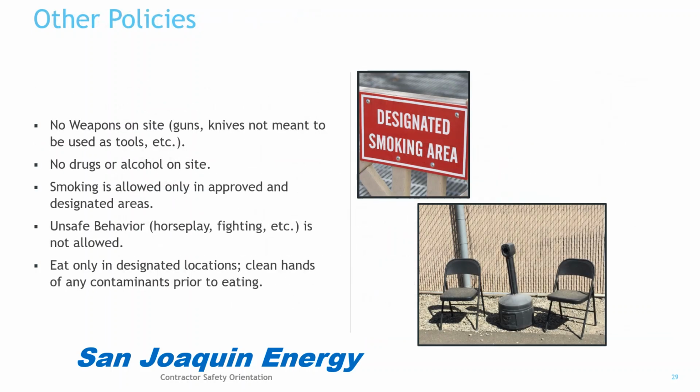Other policies. Do not bring any weapons on site. Do not bring drugs or alcohol on site. Smoking and vaping is allowed only in approved and designated areas. Unsafe behavior such as horseplay and fighting is not allowed. Eat only in designated locations and clean hands of any contaminant.